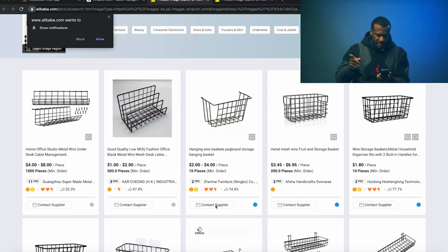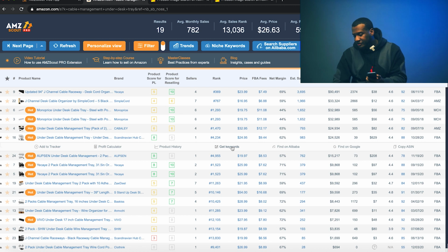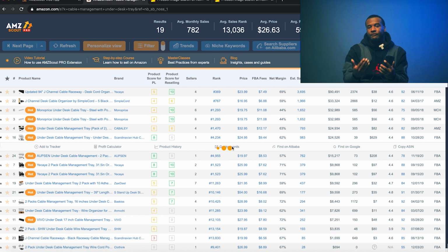Once you place your order and stuff like that, you can go and look for keywords. Let's go back here and let's get these keywords. So in order to create a listing, let's say you've got your order set, you've already talked to the supplier. Now, when you create your listing, you can actually go right here and see some of the keywords to help you out. That way, when you're creating your listing and you have to do your back-end search terms and things of that nature, which we'll get into in a different video, you can bring these up.